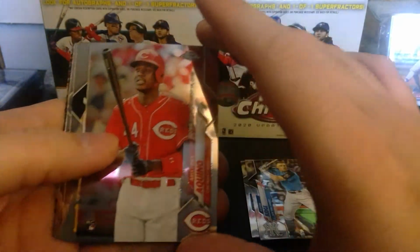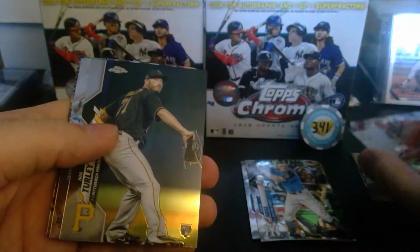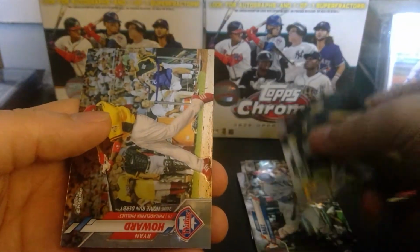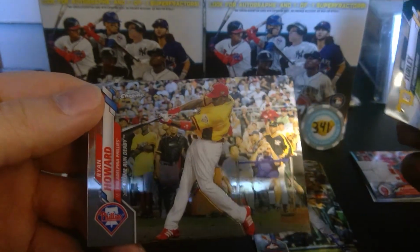This is pack four. Wow. And we hit Aquino. Aquino rookie debut, Luis Robert and Kyle Lewis. Nick Turley, Javier Baez, and Ryan Howard, a throwback to Home Run Derby.